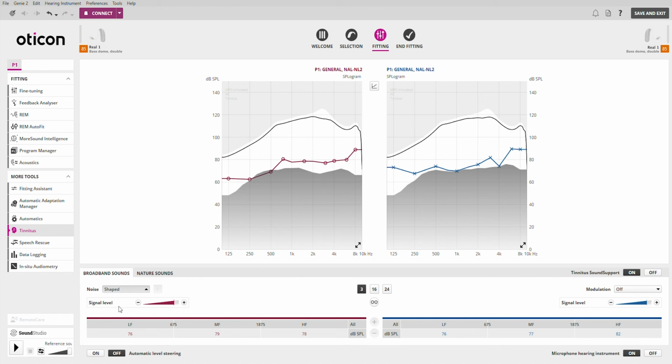Of all of Oticon's noises to choose from, I find that patients react particularly well to this as a masker, as it's tailored to your individual hearing test results. As well as this tailored sound, Oticon also allow you to choose from a white noise, pink noise, or red noise.